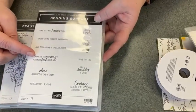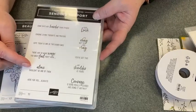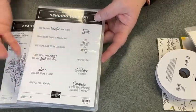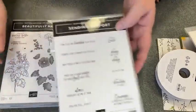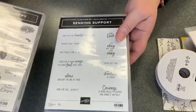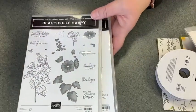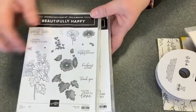So here again we have great sayings for inside and outside, like this one. "There are many ways you might feel right now. Alone shouldn't be one of them." Isn't that so sweet? I just think that would be such a great card to give to somebody to let them know you're thinking of them. So that's Sending Support. And then we also have Beautifully Happy. And I'll be using this stamp set here today in our card.